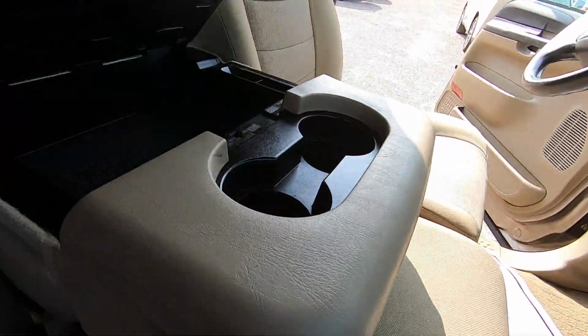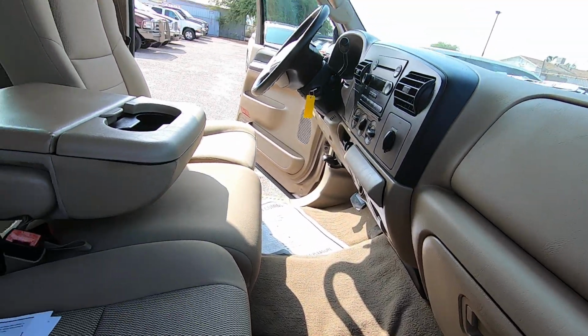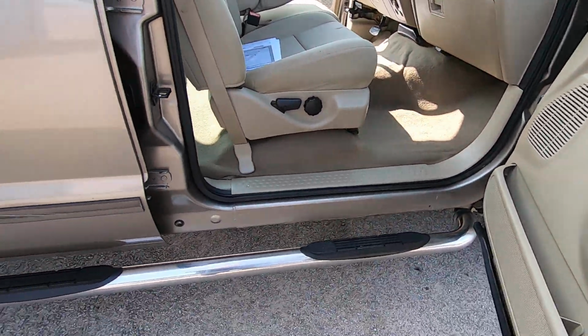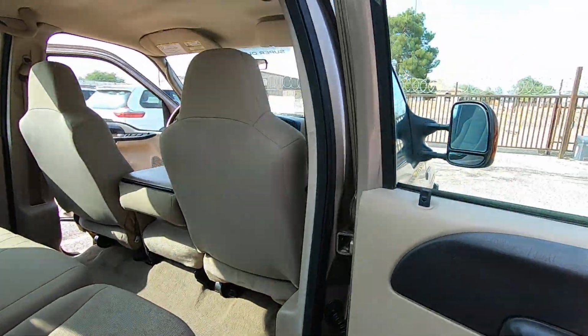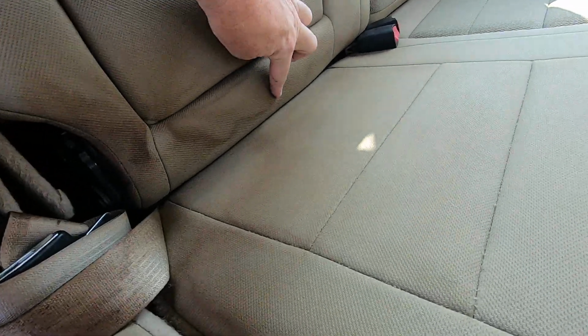Interior of this truck is pretty good. If the exterior was in the same shape as the interior, this would be several $1,000s more expensive. Of course, I would have had to pay several $1,000s more. Got some stain right here.